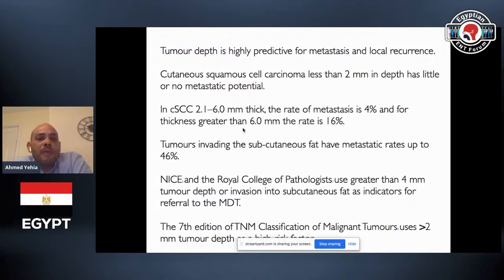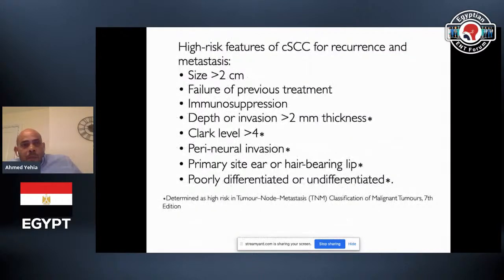So for the NICE guidelines or the Royal College of Pathologists in the UK, referral to the MDT meeting is if the depth is more than 4 millimeters. In the 7th edition or the 8th edition as well, it is considered high risk at 2 millimeter depth. So the high-risk features for SCC: size more than 2 centimeters, failure of previous treatment, immunosuppression, depth of invasion more than 2 millimeters, Clark level 4, perineural invasion, primary site on the ear or hair-bearing lip, poorly differentiated or undifferentiated.